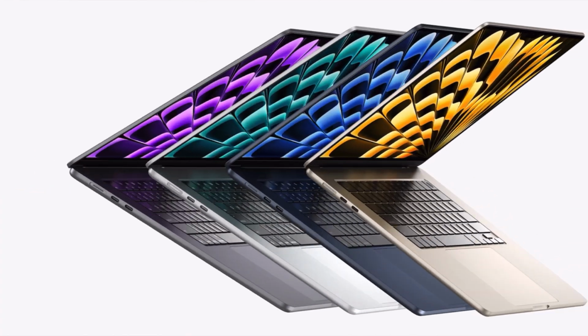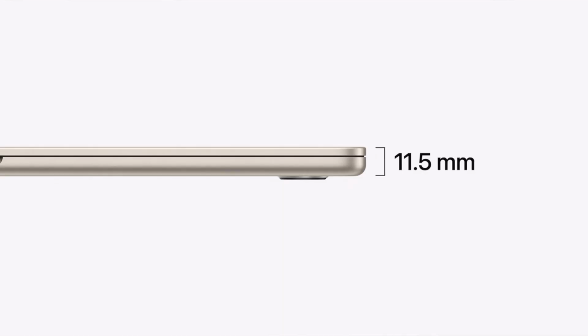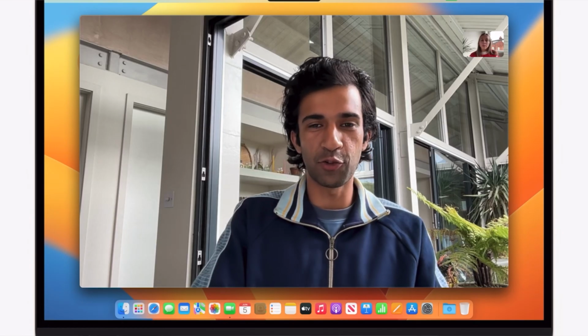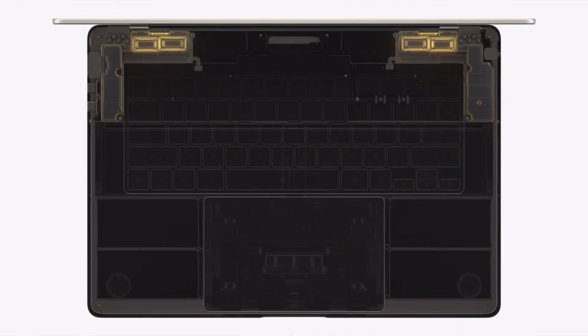The brand new 15-inch MacBook Air has 4 colors, including Midnight, Starlight, Space Gray, and Silver. I can't believe that it's only 11.5 millimeters thin and just weighs over 3 pounds. This MacBook Air features MagSafe charging, as well as 2 Thunderbolt ports and a headphone jack. It also features a 1080p camera for video calls and a 3-mic array so you sound more clear. This new Air is also packed with 6 speakers, including force-canceling woofers.